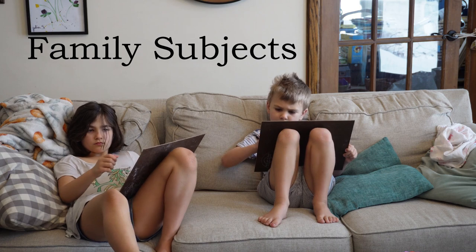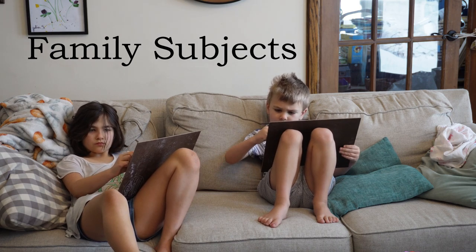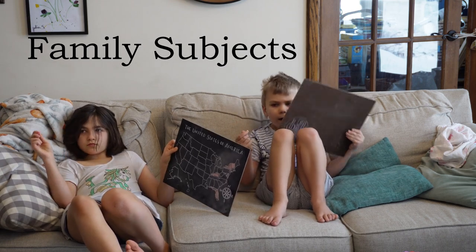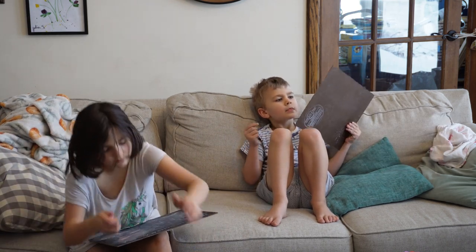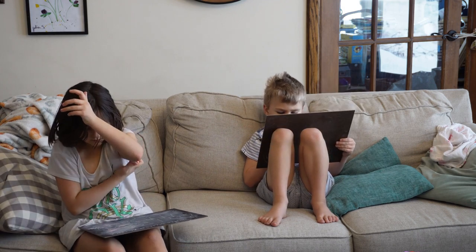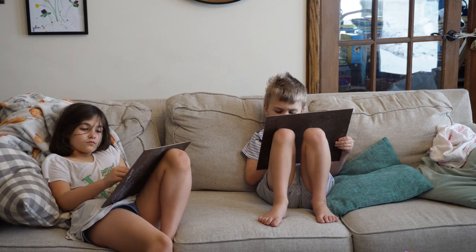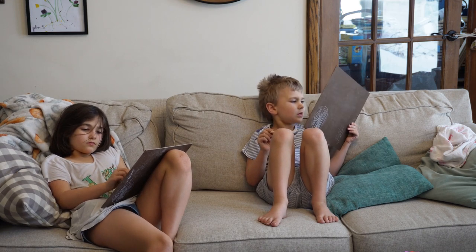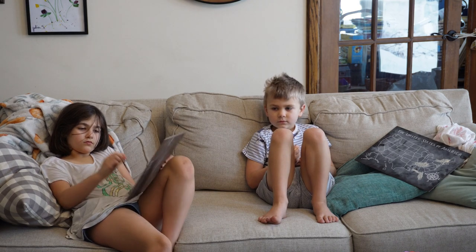I then get everybody back together in the living room to continue on with family school subjects. These look a little different every day. We have a bunch of subjects going at once, and so we never get to them all in one day, and most of them we just get to once a week. So today we are starting with a map drill. We try to do this several times a week.